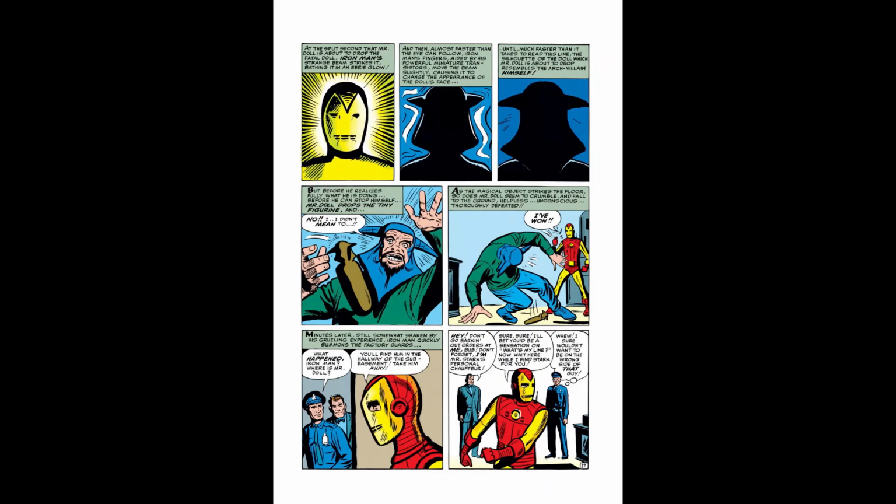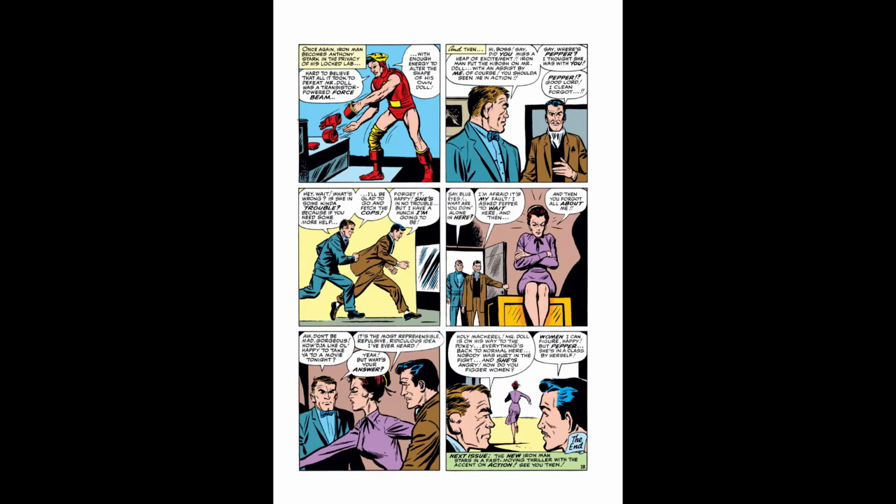He then leaves to go find Stark, although we know that that just means he's going to change out of his armor and come back. Sure enough, that's exactly what he does.